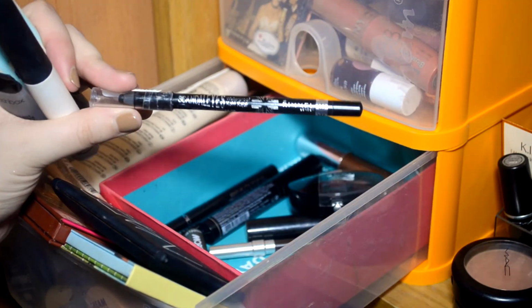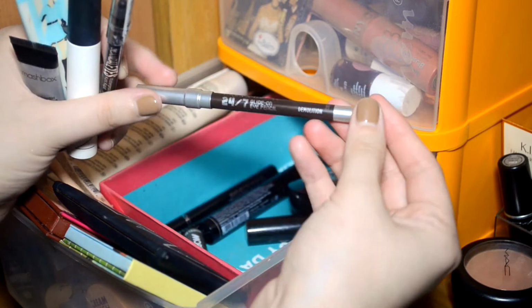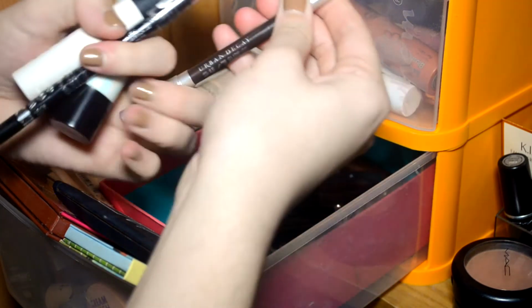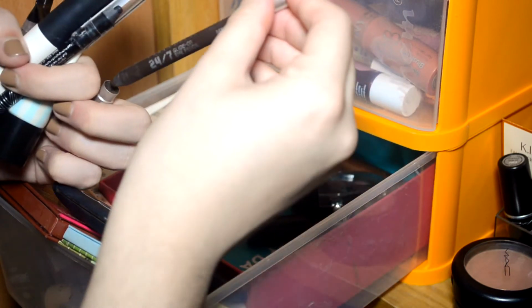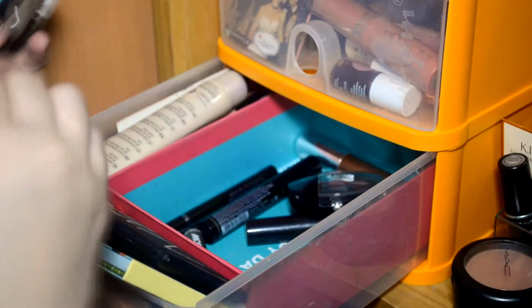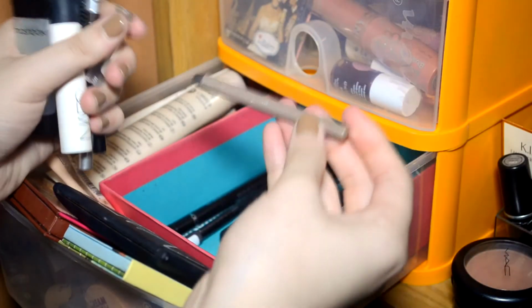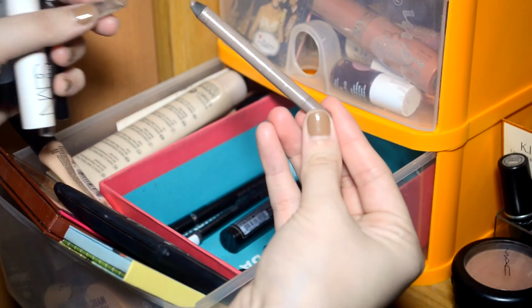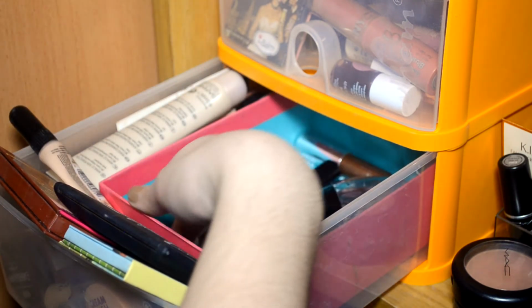Liners: Rimmel Scandaleyes in black, love love love, always use it to tight line. And then I've got my Urban Decay Demolition pencil, which is just a brown eyeliner, which I love for the waterline, doesn't smudge, which is perfect. I have my Rimmel Scandaleyes in taupe as well, which I use more on an everyday basis. You can see I've used up a ton of that. Just to put something in the waterline, not leave it bare. I quite like to have something there.